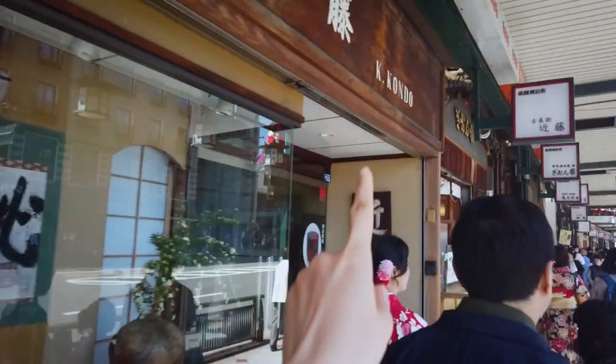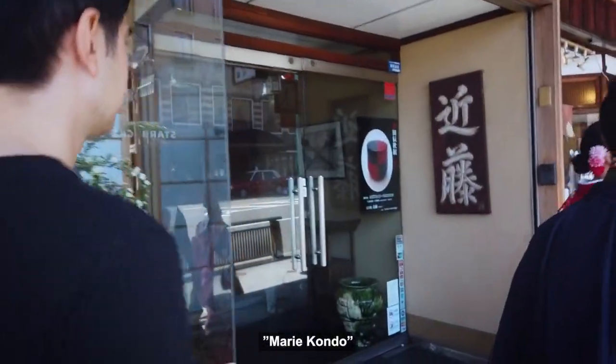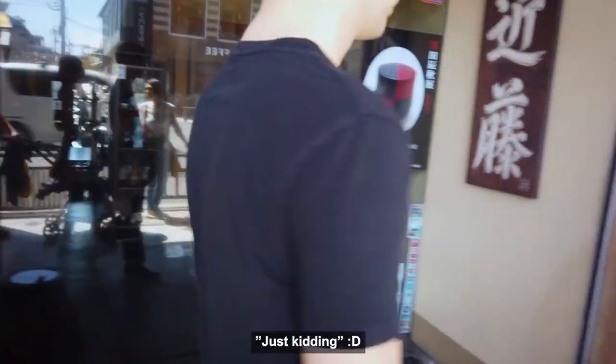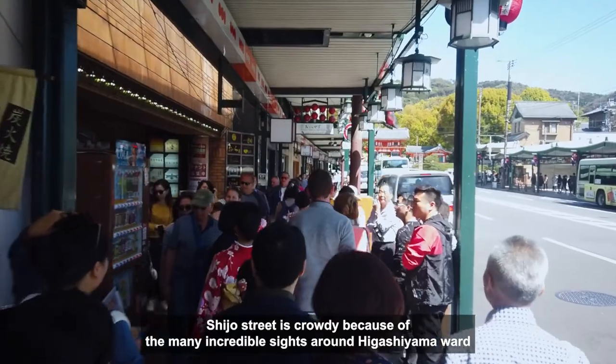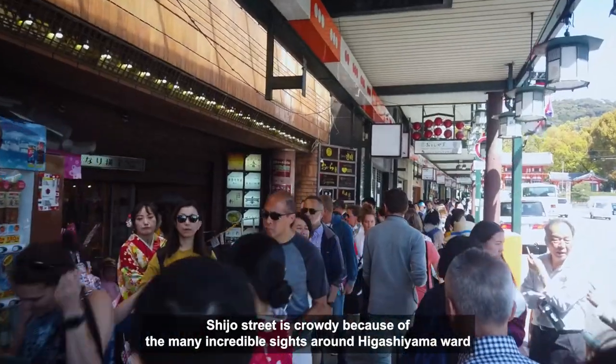Kondo. Marie Kondo. They have one near the temple. Shijo Street is crowded because of the many incredible sights around Higashiyama Ward.